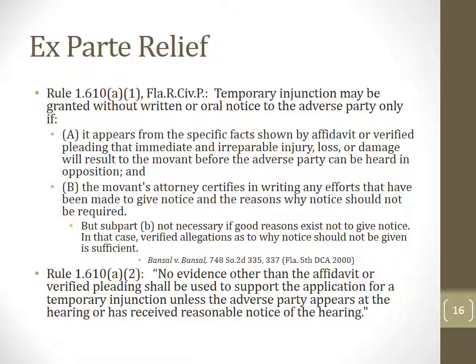On this slide, it's also important to note that under Rule 1.610(a)(2), no evidence other than the affidavit or the verified pleading shall be used to support the application for a temporary injunction unless the adverse party appears at the hearing or has received reasonable notice of the hearing. Well, what this means really is that ex parte hearings aren't really a hearing. You do not put on any evidence or make any arguments. You basically hand your pleadings to the judge and ask him to sign your order.